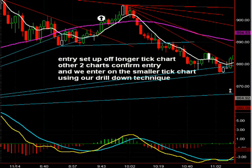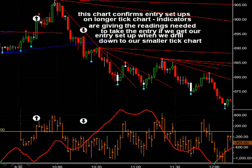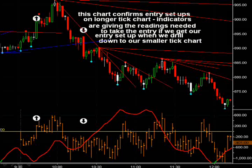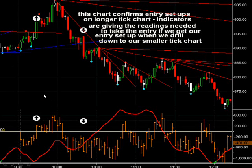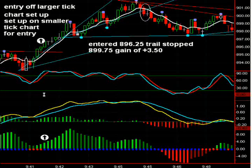Now I drill down to my smaller minute time frame chart, and the first arrow there on the left is the entry that I was just showing you on the larger tick chart, and I do have confirmation on this chart with my indicators that I can take this entry long. So at that point, I then drill down to my smaller tick chart and I look for an entry setup there. And I do have my entry set up on all 3 charts.